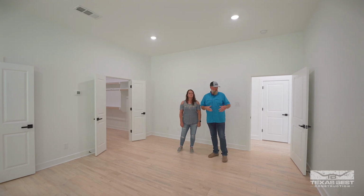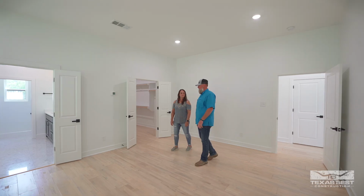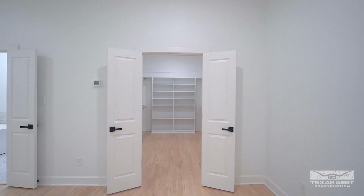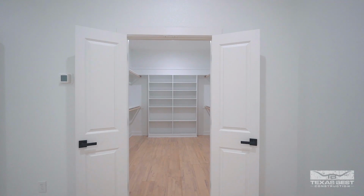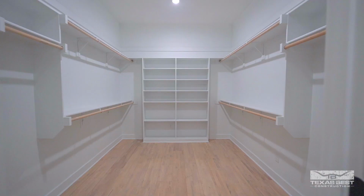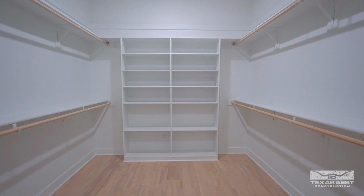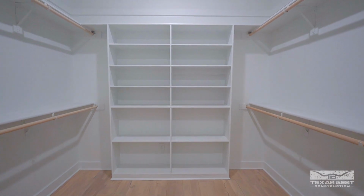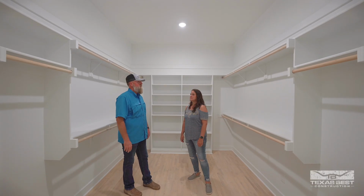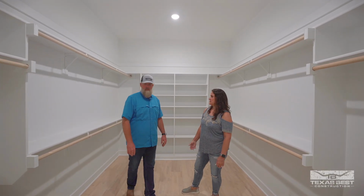Coming into this place, you can imagine a bed probably coming over this way. Here is a full walk-in closet. The master closet is massive, no joke. As you can see, we've got optional full hanging storage on each side, duplicated and mirrored. What a big, spacious area. It's going to be really nice. You can put a chair in here to put your shoes on.